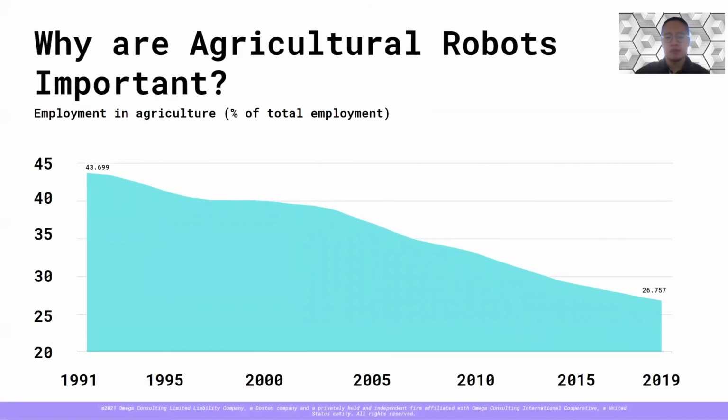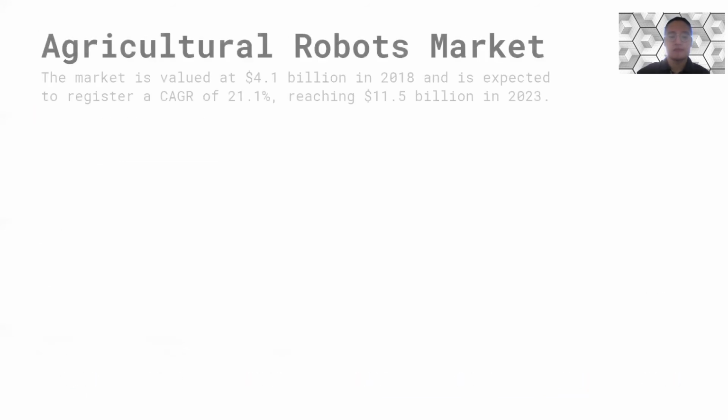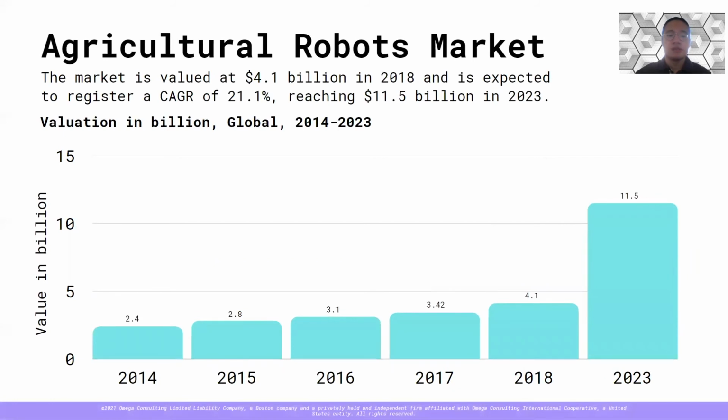As the graph shows, according to the International Labour Organization, agricultural laborers have been declining for the past few decades globally. Such decline in the workforce is encouraging farming automation technologies. As a result, the market for agricultural robots will grow significantly in recent years and will reach $11.5 billion in 2023.